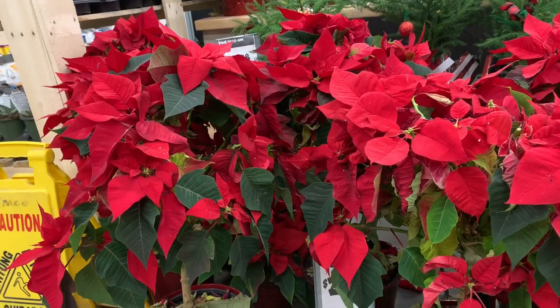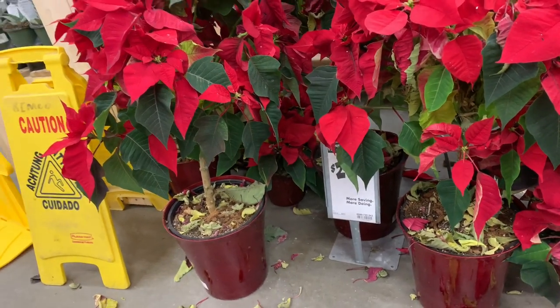These poinsettias are neat because they're actually kind of like little trees.